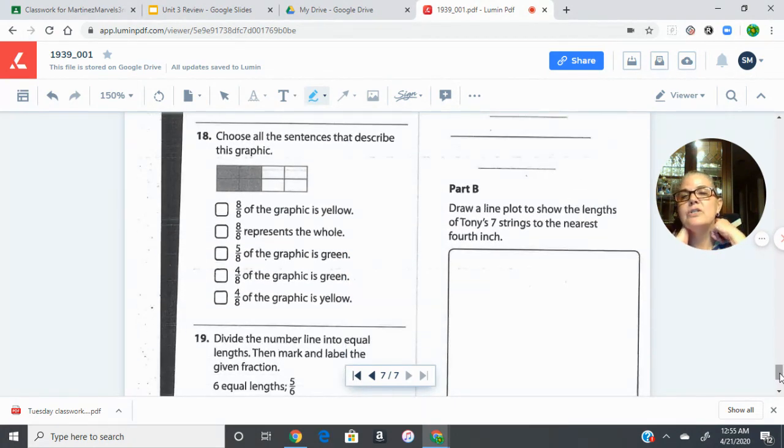Number 18 says, choose all the sentences that describe this graphic. So we've got 1, 2, 3, 4, 5, 6, 7, 8 pieces. So number one, or the first statement, 8 out of 8 of the graphic is yellow. So I'm assuming yours is a color here. I don't know what color it is. Is that true? 8 of the 8 of the pieces are yellow. 8 out of 8 represents the whole. If that's true, we want to mark that.